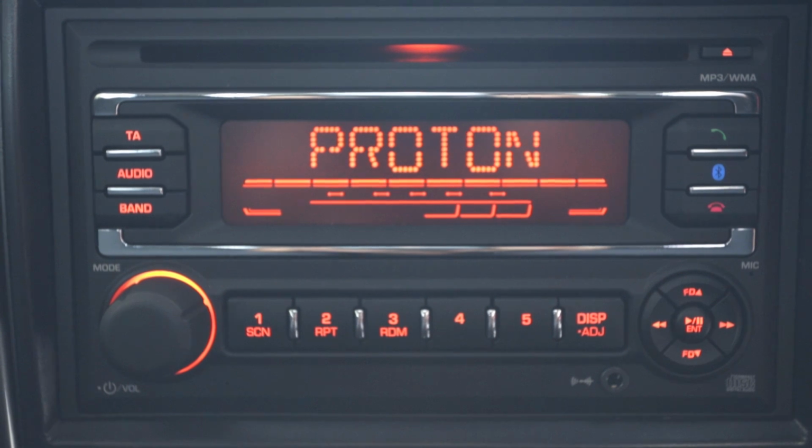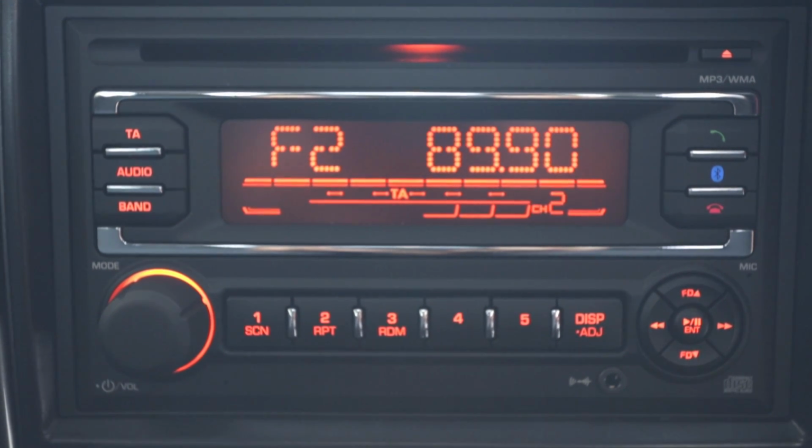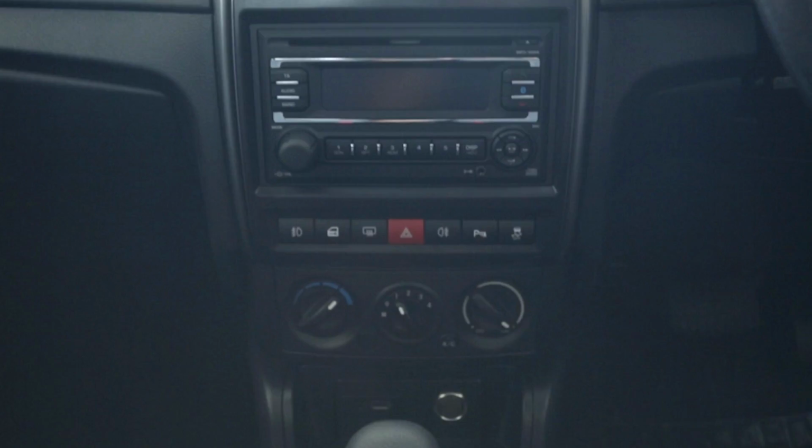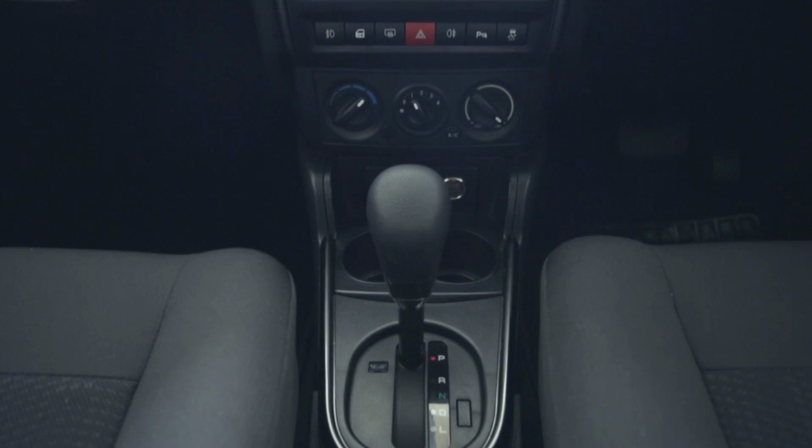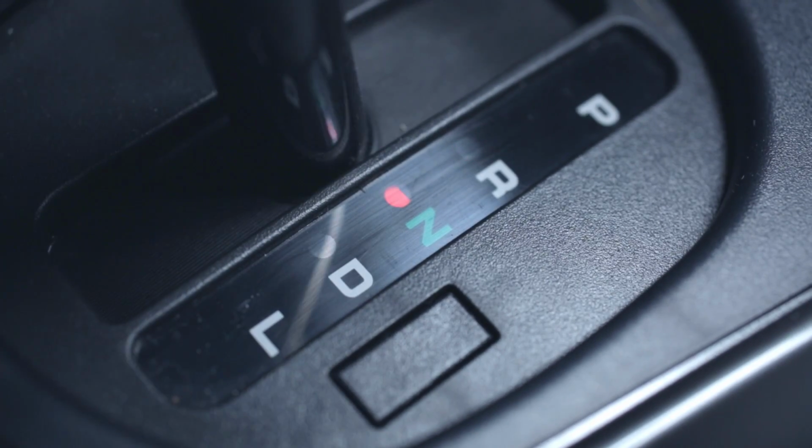The audio system comes in the form of 2-DIN audio unit. It has USB, Bluetooth and MP3 capabilities. I like the buttons over here with all the functions laid out nicely for you. Climate control knobs, cup holders and a very old school gear lever.